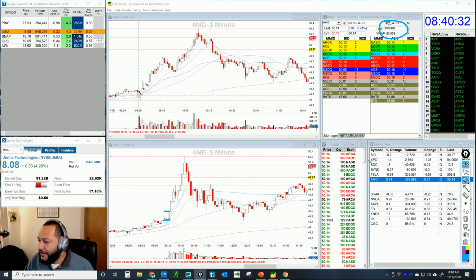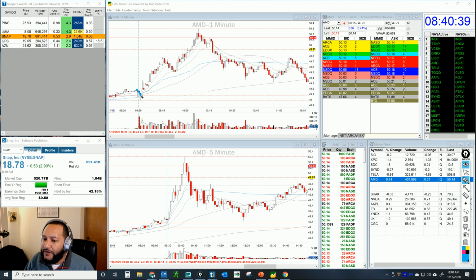I was watching XPO and SIG. And look how beautifully this thing takes off. This is exactly what I was looking for in AMD. Unfortunately, I didn't take advantage of it, but I'm very glad that you guys did. A lot of guys took this trade here, and just look how clean it traded. I mean, it went all the way up to 50.